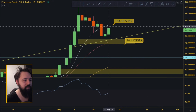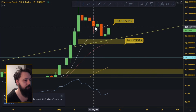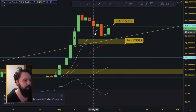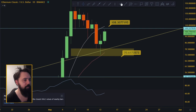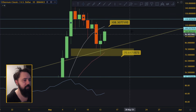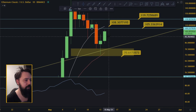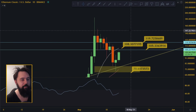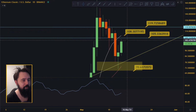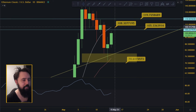There is also this line of resistance down here, I'm going to show you, this one over here. It's acting as a resistance because previously it was acting as support, and we also have a resistance up here. So these two resistances are very important as well, 119 and what's that, 105. So you can see we have some resistances above us that we have to break to get back to price discovery. But we are not quite there yet. So 105, 108, 119, very important resistances to break.